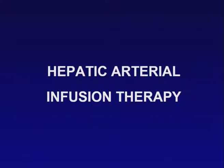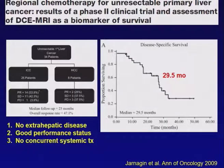So hepatic arterial infusion therapy is another option for liver-directed therapy. It's a little bit more invasive, requires an operation to place the pump. This is the experience at Memorial Sloan Kettering, which has really led the world in terms of using this type of therapy for cancers, the largest experience being with colorectal liver metastases. But these were used in patients with unresectable primary liver cancers, of which 26 of these patients had intrahepatic cholangiocarcinoma.